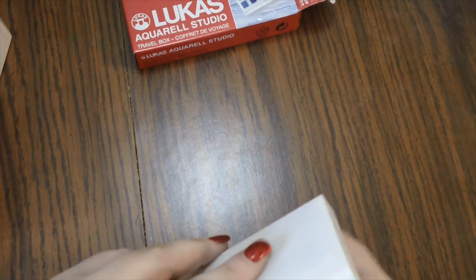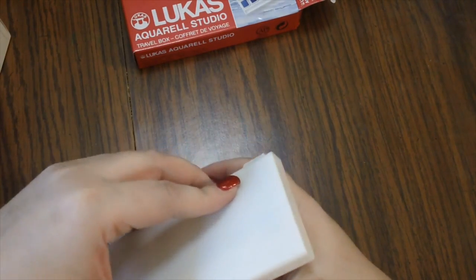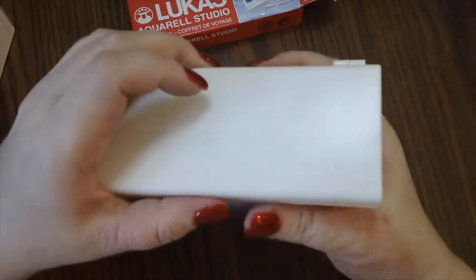Oh, Corey, I think, is going to be laughing because we're going to remember that Cotman palette at the Blick outlet store and how hard that thing was to open, and me trying to open it on my haul. How the heck does this come open? All right, guys, we got it.